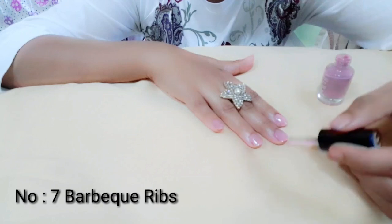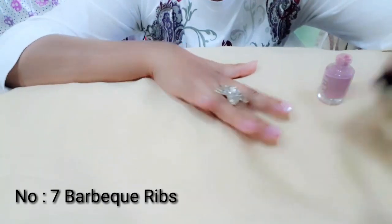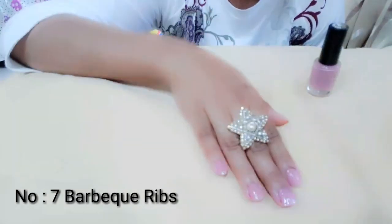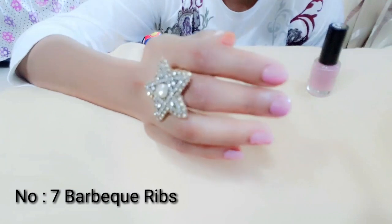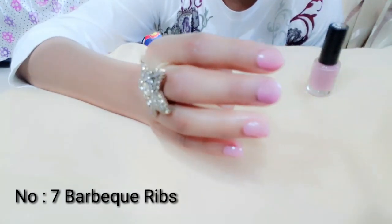The next is Barbecue Ribs. This is also one of my favorites. This is a very light nude pink shade, which looks nice in one application, and if you want to make it a little darker you can apply 2 or 3 applications. It looks beautiful.